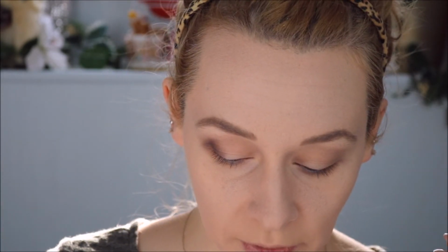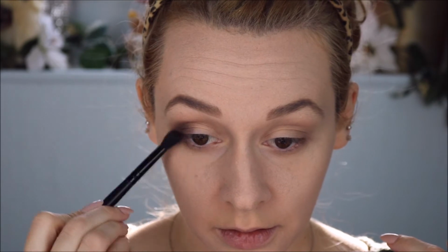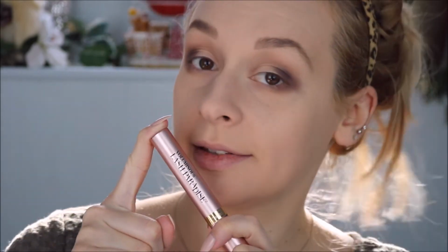Here, I'm gonna take a little bit more of that color and I'm gonna buff it right on the outer part of that lower lash line. So that's one eye done, that's it. That's all we're doing. Very simple, a little bit smoky. All right guys, so that's it for the eyes. The eyes are totally done. That's all we're gonna do. Super simple. Now I'm gonna go in with the L'Oreal Voluminous Lash Paradise and put some mascara on.